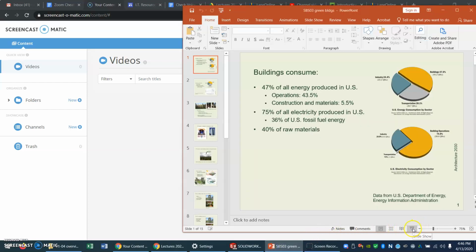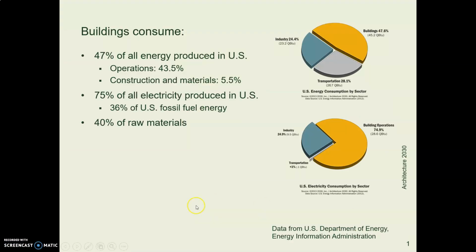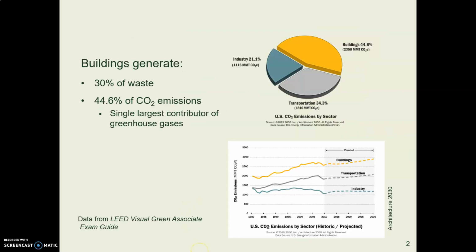This class is about green buildings, so let's talk about that. And why does it matter? Well, buildings have a huge impact. They consume a lot of energy and raw materials, and they emit a lot of waste and a lot of emissions.